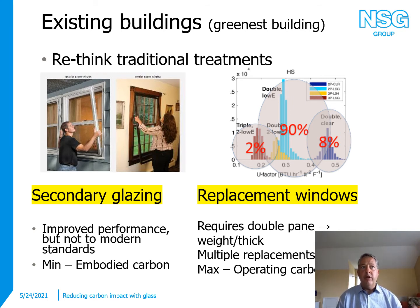It doesn't add a ton of material on. It keeps all your heritage materials, really minimizes the amount of impact aesthetically and how much embodied carbon addition you have to add to a project. But it doesn't typically massively improve your operating performance. You'll get better window performance, but not necessarily to replacement window type performance. So more the embodied carbon minimized path. And there's a lot of reasons that this might be the best solution for a project. There's no one size fits all.